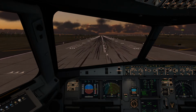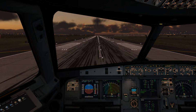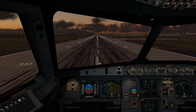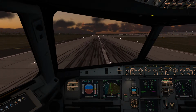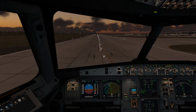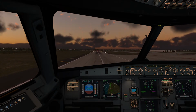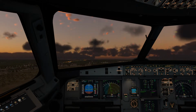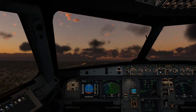50 check. Flex. That's for flight. 80 knots, cross check. Gear up. Autopilot engaged.